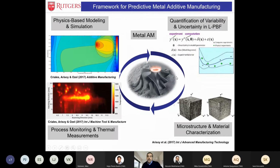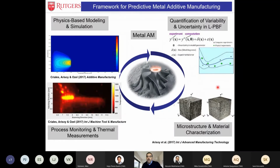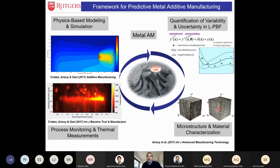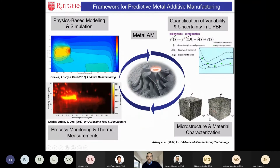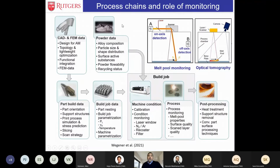In fact, what we build is a metal product, but with a lot of complexity. So microstructure and material characterization, in order to understand the process parameters and the product effects, are very important. Process chains and the role of monitoring in this framework is as follows.